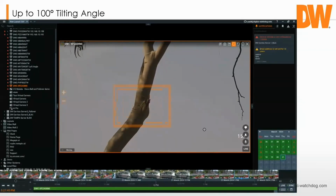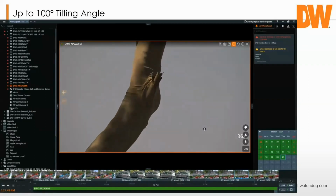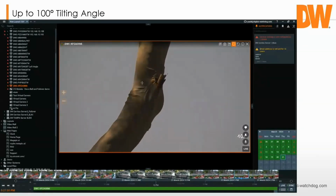Right now we're at 15. I'm going to force it to zoom in a little more. There's 18, 40, that's 40x. You can pretty much see the termites in that tree.